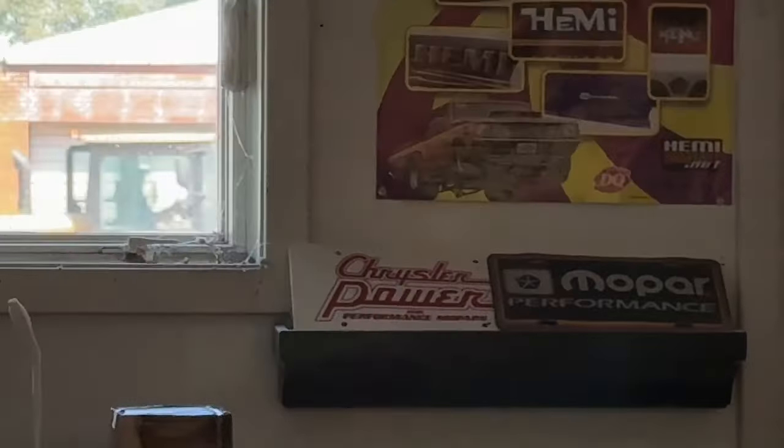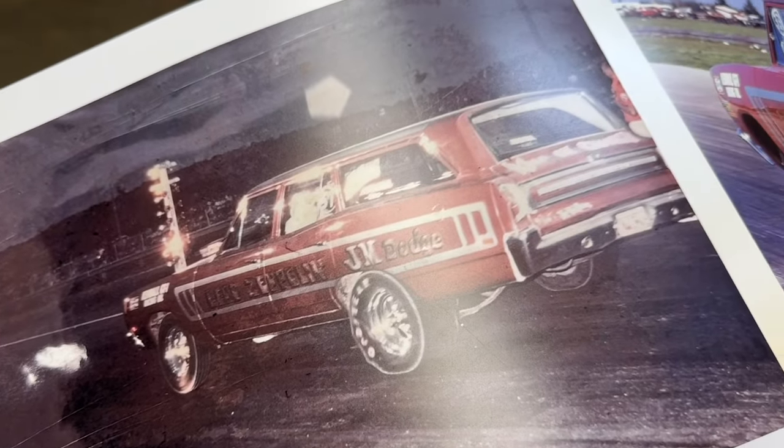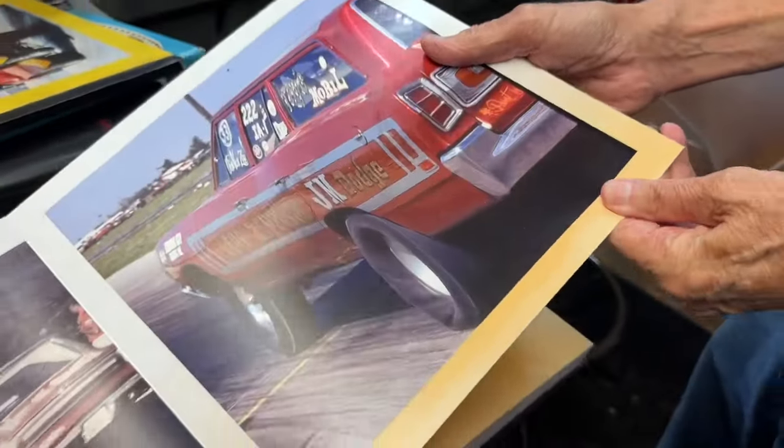Goodness me. Well, here's a mind blower here. How did that Pentastar get in that picture? There's no Pentastar on the car. So where did that come from? It's the Mopar God, mate. We know where you're going with that. That's up at Cedar Falls there.